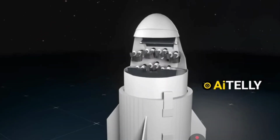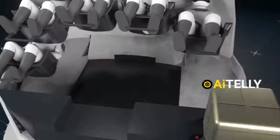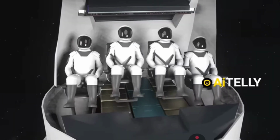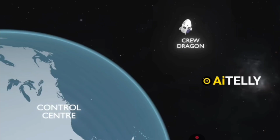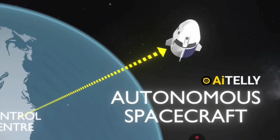The Dragon spacecraft is designed to carry up to 7 passengers. Just below the seating area is the section designated for crew supplies and luggage. Once all crew members are seated, their seats rotate into position, and they are provided with advanced touchscreen displays for monitoring and control. However, the crew does not actively fly Crew Dragon, as it is an autonomous spacecraft.